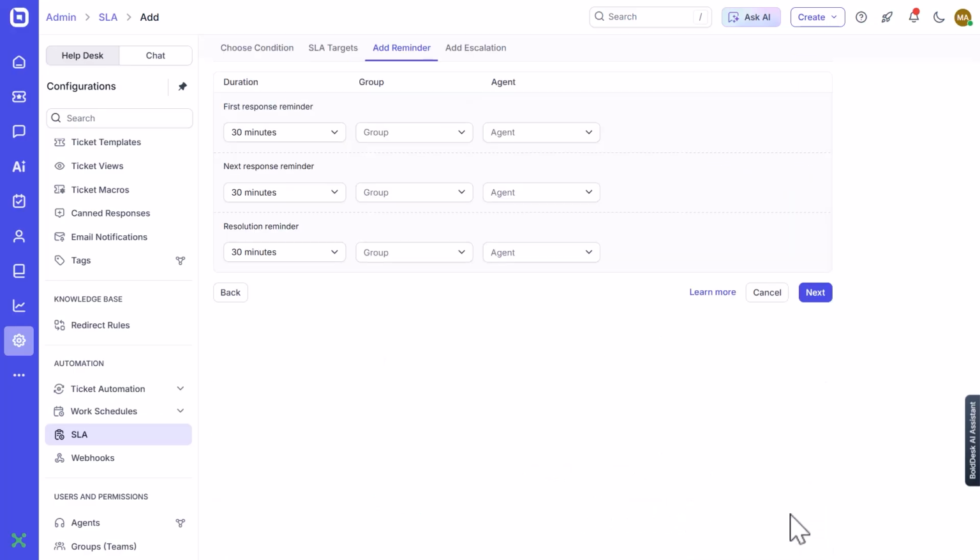Next, we'll move to adding the reminders. Reminders help agents stay ahead of deadlines. For example, set a reminder 5 minutes before first response SLA expires, 15 minutes before next response, and 1 hour before resolution SLA expires. Then, assign these alerts to the relevant team or agent. This proactive approach reduces missed targets.